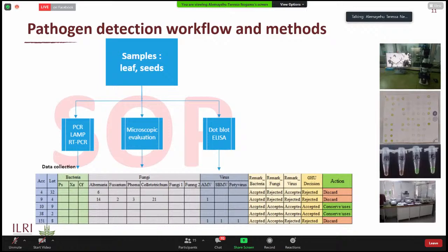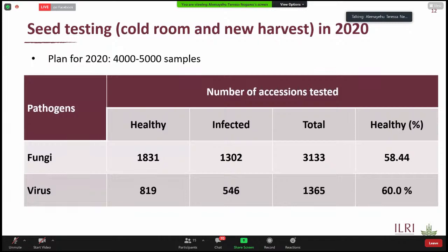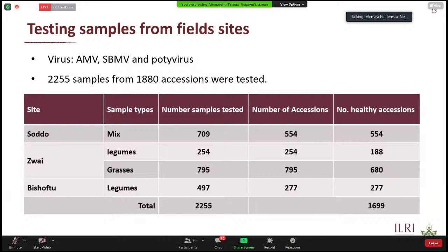And so far in 2020, we have tested over 3,000 samples for fungi and also over 1,300 samples from cold rooms. And we've got about 58% of the seeds free from fungi and 60% of the plants free from viruses. And we also tested samples from the field, where we advise our regeneration team to take action so that they remove the plants infected with viruses. And so far we tested over 2,000 samples from, I think, over 1,800 accessions, and we give the data and they take measures by removing the infected plants, and also by improving management practice to keep the plants or the field healthy or keep the plants free from the viruses.